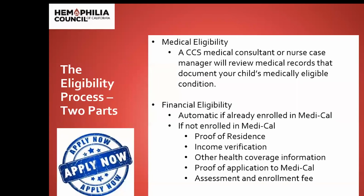Also, most counties assign members to a case manager based on the first letter of your child's last name. So if you have any questions, take heart in knowing that you have an assigned case manager local in your county, and you'll be able to reach out to that person directly anytime you have questions.